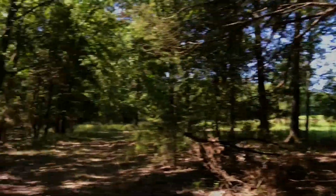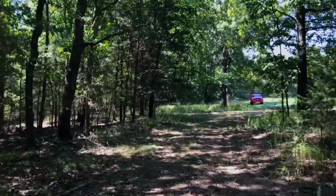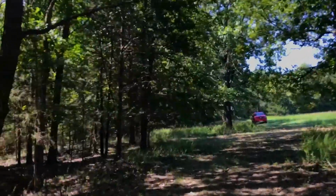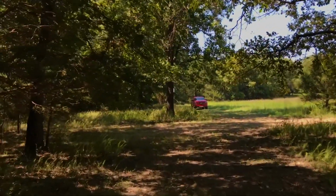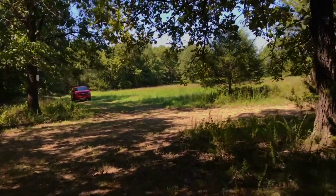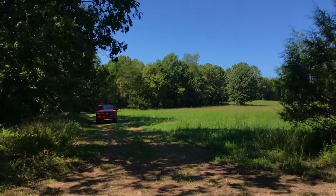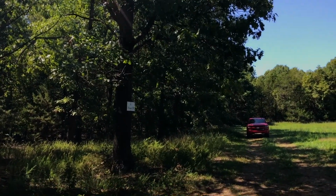So now as we look back toward the meadow, of course, land is on the left. And that is a gorgeous property. I'm super excited to do the drone video and see how this looks as we go easterly. That is beautiful. There you have it. Tract 23 at Timber Shoals Ranch. Gorgeous.